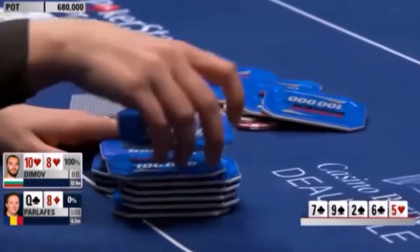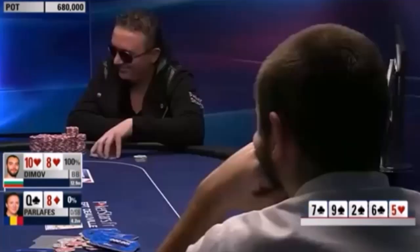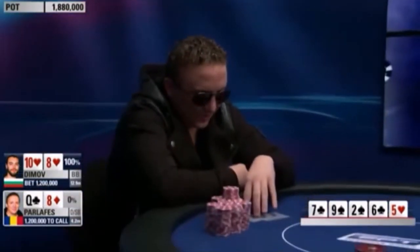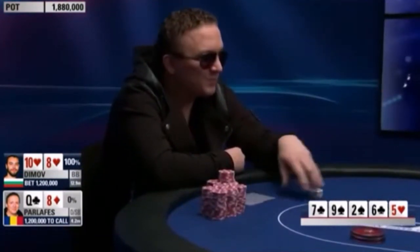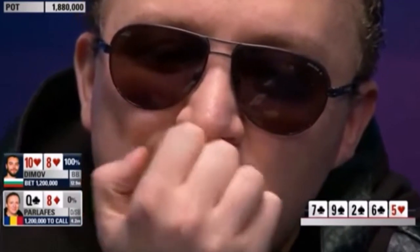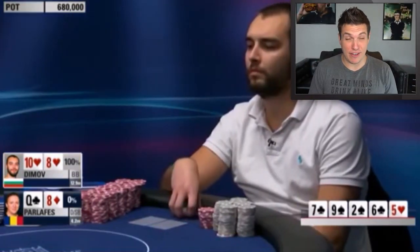He's bombing it. 680,000 in the middle, and he bets 1.2 million, and must be praying for exactly what's going on here. Parlafes is laughing as if almost like he knows. The river comes in an offsuit 5, and this is about as bad as things can get for Parlafes here.